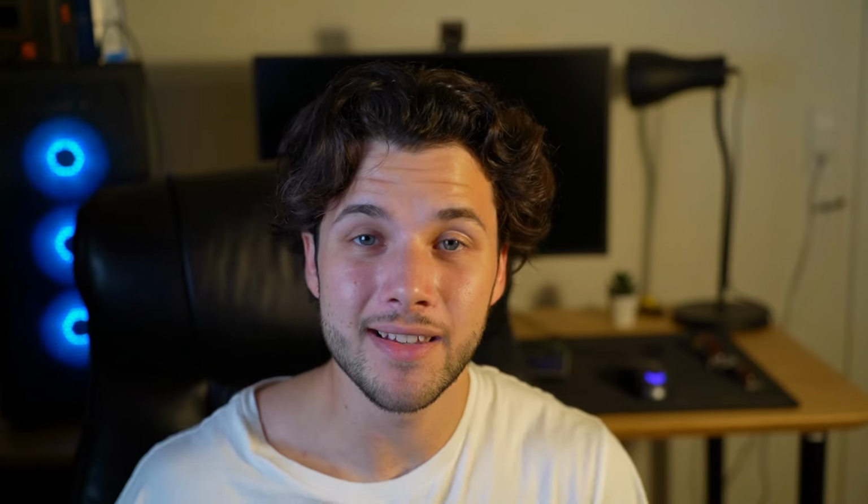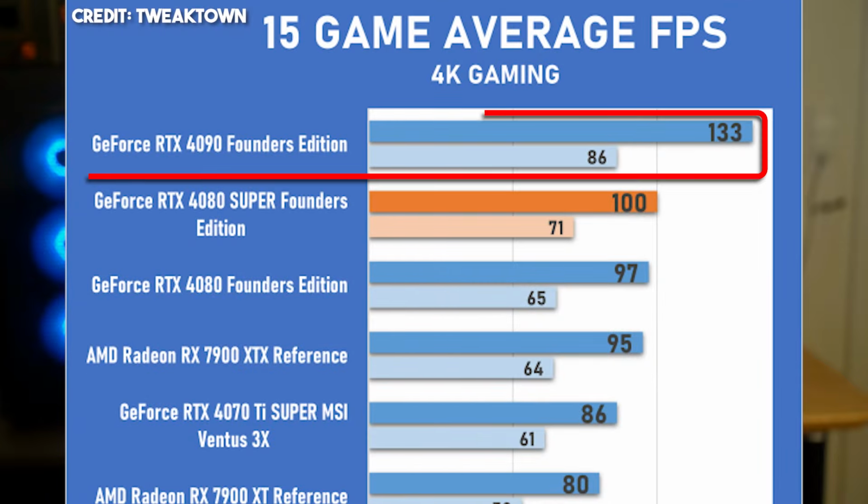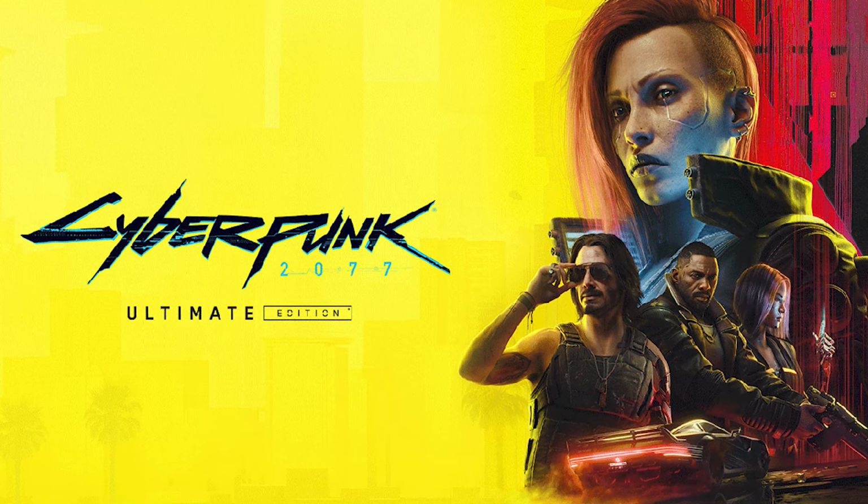Now let's talk about the exact level of performance that you can expect with this system. Since you get the RTX 4090, you can expect 133 FPS on average, and this is a test made by Twigtown in high demanding games on ultra settings at 4K. So I'm talking about games like Cyberpunk 2077, Red Dead Redemption 2 and games of that nature.